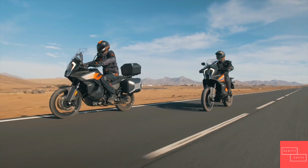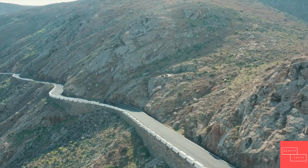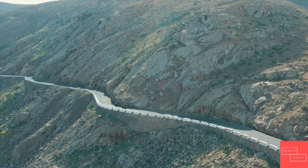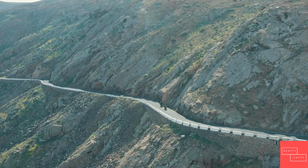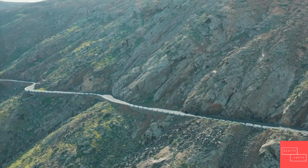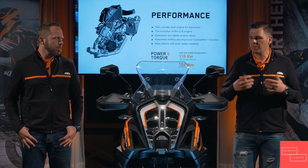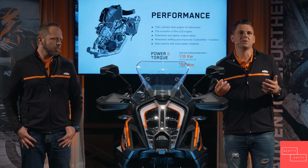But it also makes it more accessible. So if you're riding along alone or with your wife on the back and you need to overtake a car, you can be in pretty much any gear and just roll on. The torque will drive you past, where with some other configurations of engines you need to be in the optimal gear, optimum RPM just to get past. So it just makes it a little bit more relaxing and it really fits into the spirit of adventure bike riding.